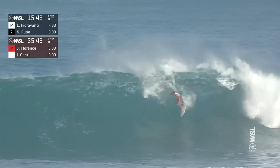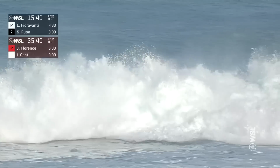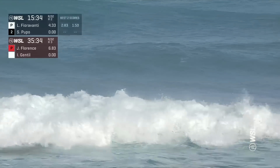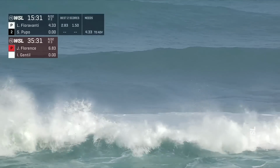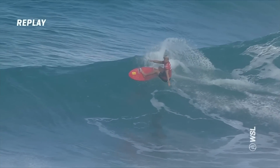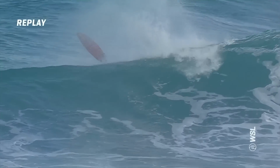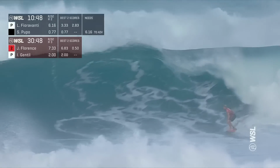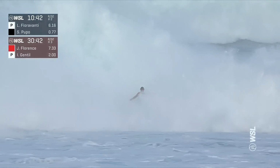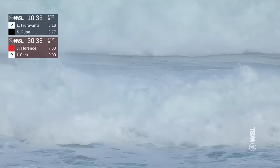Our attention right now to Ian Gentil on his opening ride, looking to answer back against John Florence. John opened up with a 6.83, so quite a challenge for Ian Gentil early on, Megs. Yeah, right here he looks perfectly set up, and then a beautiful arcing turn there. The thing he can do is try to get on, as we say, John's inside. John down carved with the speed and power and flow, so much better. He's going to back up his 6.83 with that effort.